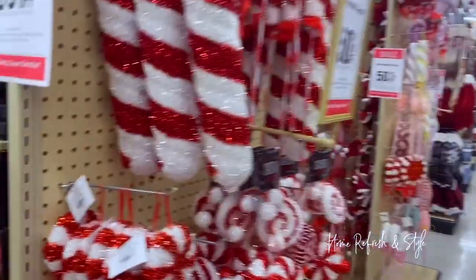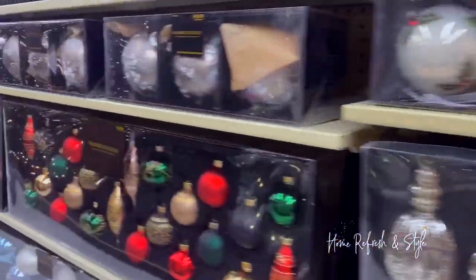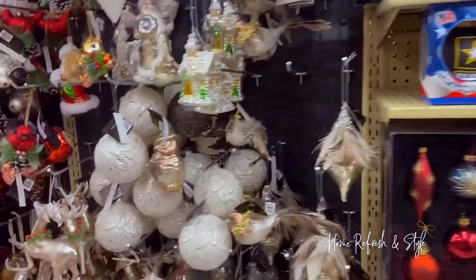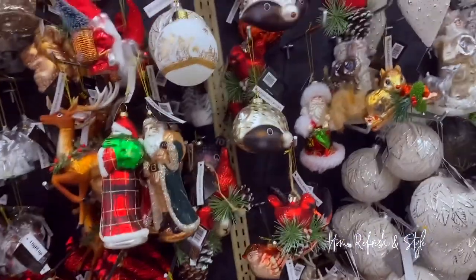So we got more aisles of ornaments. These ones are really bright. I can see them from here. They're a little too bright for me on my tree, but if you guys like these, oh my gosh.